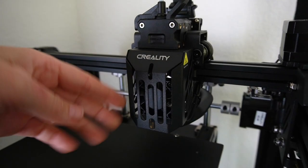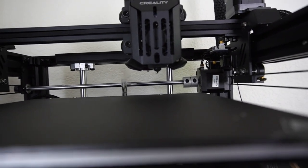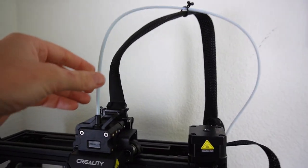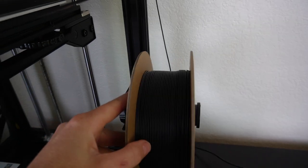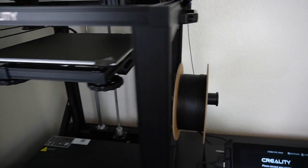Here we have the hot end and our nozzle and extruder. This is where your filament comes out. You can see a little piece in there now. And our filament comes through this PTFE tube from our filament roll, which is down here. So some printers have the filament up top. I really like this nice compact design.